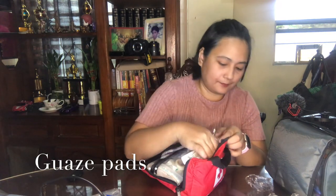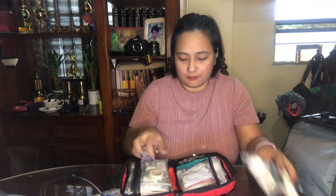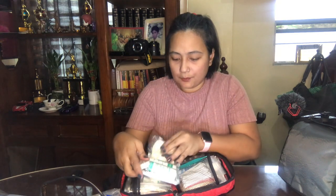And gauze pads, yan. So, I have it here. So, remember to always be prepared. Not only for you, but for your family as well. So, I put it here. This kit stays in the car. Kasi, you'll never know when you're gonna need it.